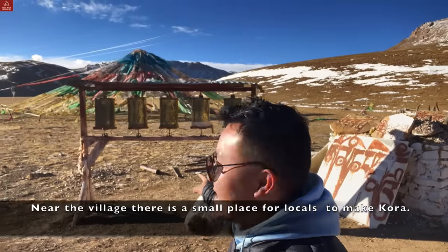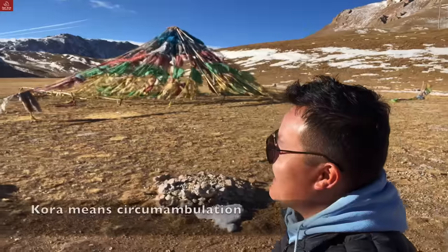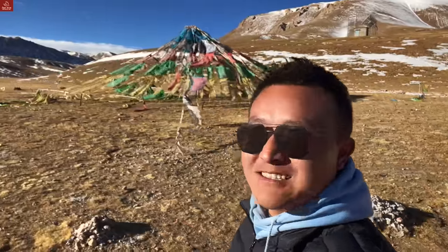Near the village, they also have a small place where they can do their praying. This is where they are making the kora. And I just saw a grandpa over there. He's also making kora.